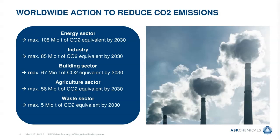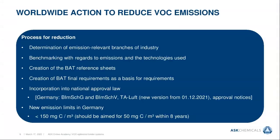So let's start with the CO2 emissions. This is more or less known from everybody. You know that in a lot of countries, the target is to be CO2 neutral. In Germany, for example, in 2030, in the different sectors. This is more or less known from every one of you worldwide. But what is not known is the next theme. This is the so-called VOC emissions.